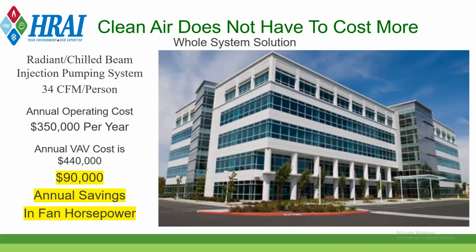So if we look at this same building example now and apply a one pipe load match and low flow active chilled beam system to it at that same 34 CFM per person of ventilation, the operating costs, as mentioned earlier, by reduction in the overall horsepower, are now dropping to $350,000 a year. So there's $90,000 a year in annual savings from a traditional VAV system that has now double the amount of ventilation to, in this example, a one pipe low flow hydronic chilled beam system. And here's why.